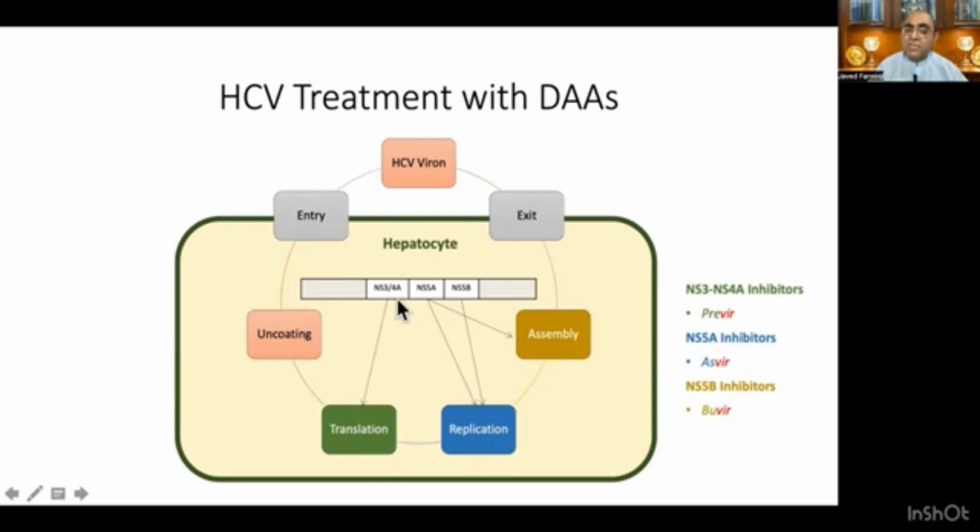This is important: all these drugs at the end have the words previr, asvir, and buvir. Vir is common in all these three names. I have shown it here in red. The NS3/NS4A inhibitors have previr at the end of their names. The NS5A inhibitors will have asvir. And the NS5B inhibitors will have buvir. So the last part of the names tells which group these drugs belong to.